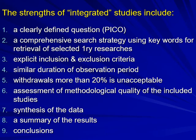Also, assessment of methodological quality of the included studies. And at the end, we do the synthesis of data, and at the very end, a summary of the results and conclusions.